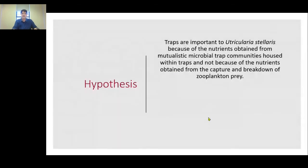The hypothesis of the study was that traps are important to Utricularia stellaris because of nutrients obtained from the mutualistic microbial trap communities and not because of the nutrients obtained from the capture and breakdown of zooplankton prey. In order to explore this hypothesis, three main questions were focused on.